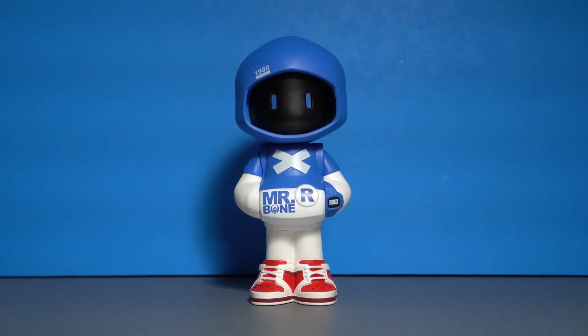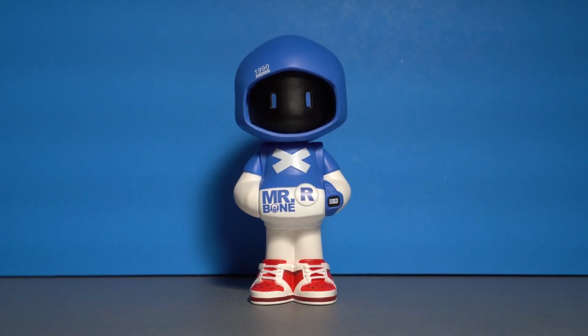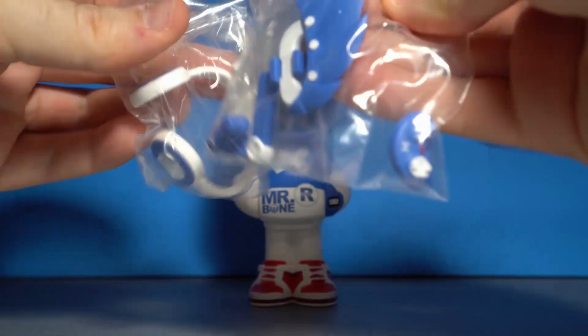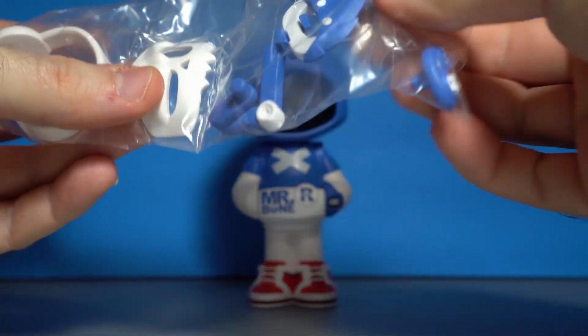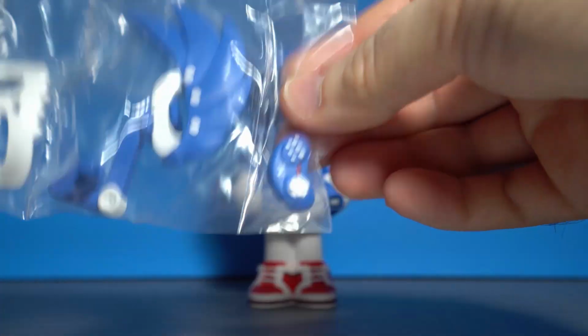Here we have the Blue Sega Mr. Bone figure looking kind of cute, actually. You would have thought he looked like the card, right? Have no fear, the rest of him is here. We have a nice little baggie inside the baggie that comes with his headphones, his little mask, his scythe thingy, and his little controller here.